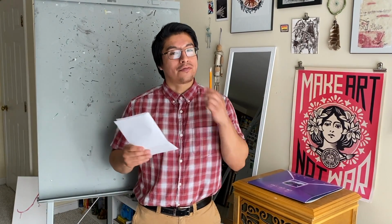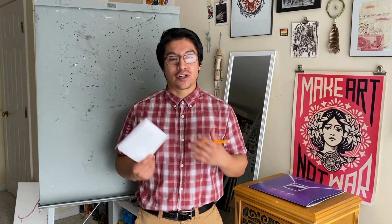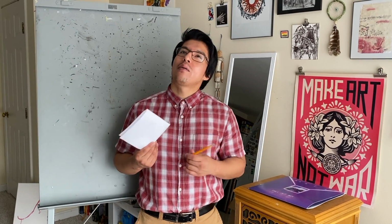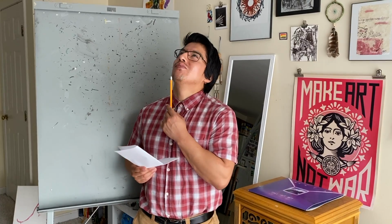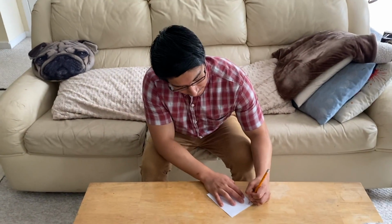So I'm going to fold the paper like this. I'm going to figure out where I want my map to start, and then I'm going to write things down that I see on my journey to where it is I want to go, which is outside. So where do I want my map to start? For me, my map is going to start on this couch. So the first thing I'm going to write down is couch.